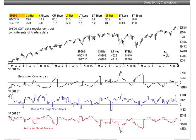Looking here at the commitments of traders data from last week's ebooks. This is a week out of date. This is a longer term indicator. Often takes time for this to play through, but you'll notice on the rally here in the market we've seen the commercials net position heading down, and we've seen the small traders net position heading up. We could see the small traders net position breaking out to a multi-year high if it pushes much higher. That's not an encouraging development should that happen.